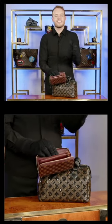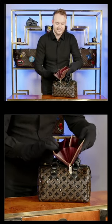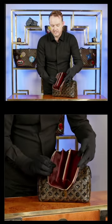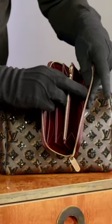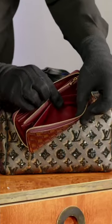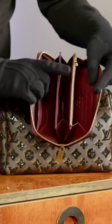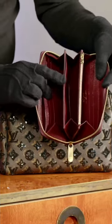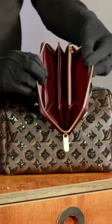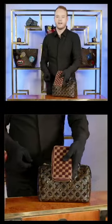But that Taiga leather is scratch resistant, water resistant, stain resistant. You have 8 credit card slots, 2 slip pockets on each side of the wallet behind the credit card slots. There is no wear to this piece. Coin pouch in the middle, slip pocket in the middle as well, in 3 different compartments. And these wallets really do hold everything.